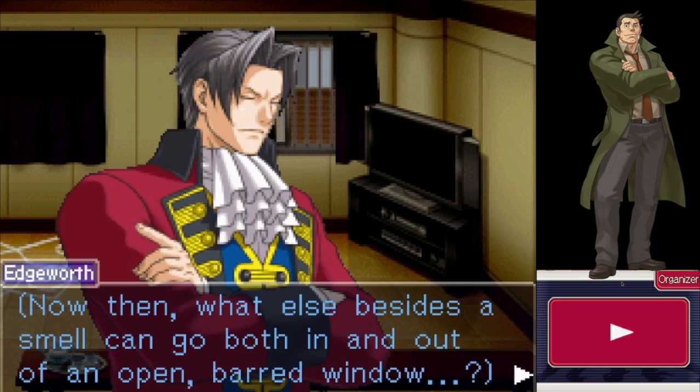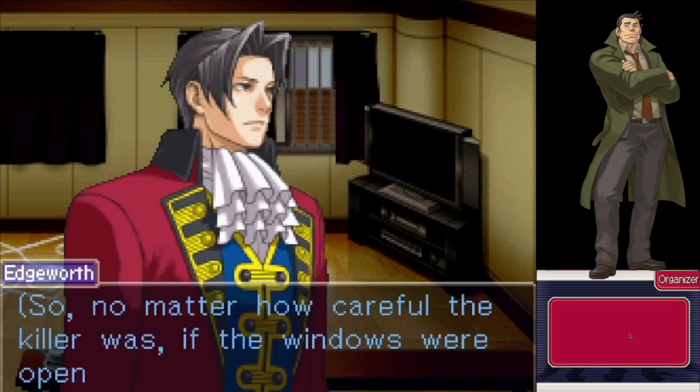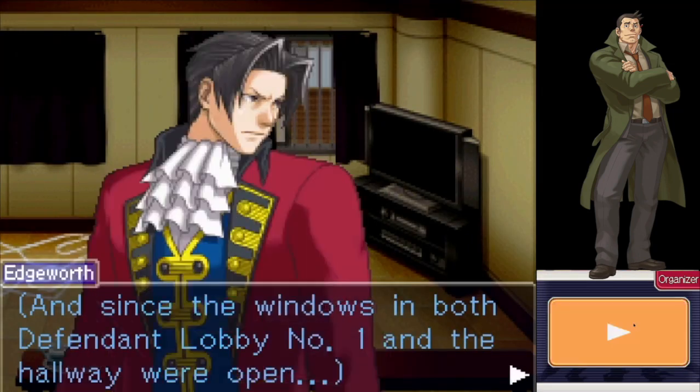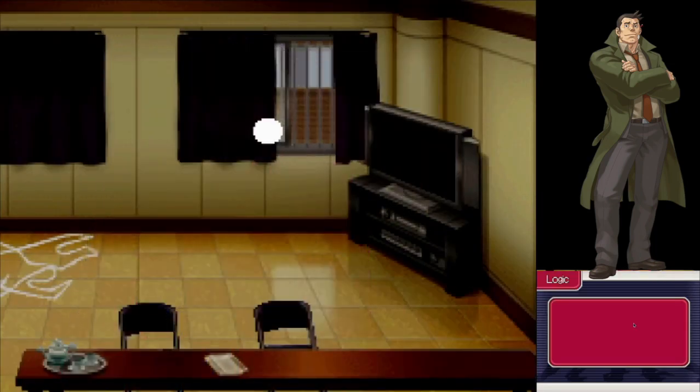Now then, what else besides a smell can go both in and out of an open barred window? The answer is sound. So no matter how careful the killer was, if the windows were open, the jig would be up. And since the windows in both defendant lobby number 1 and the hallway were open, that explains how the sound of a gunshot could be heard in both locations.